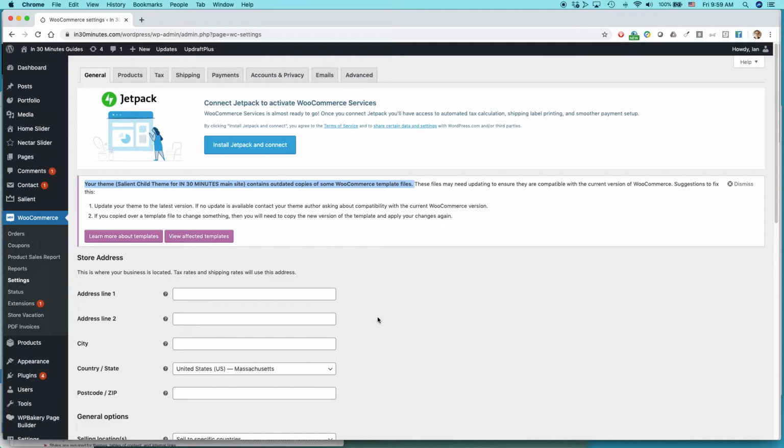With WordPress and WooCommerce, if I want to set up those things, there's a lot of manual process involved, and you have to keep the plugins updated, and it's kind of a bit of a mess. So Shopify wins there too.